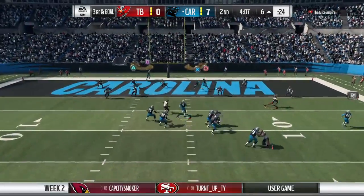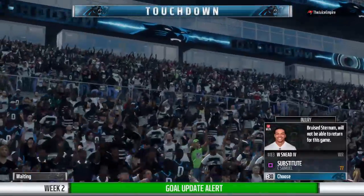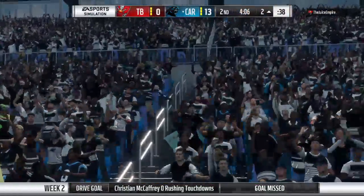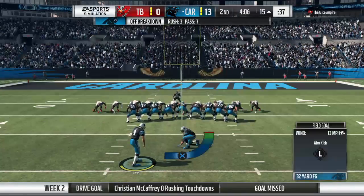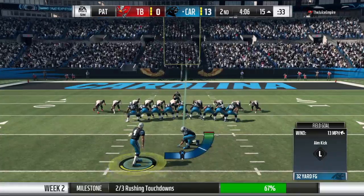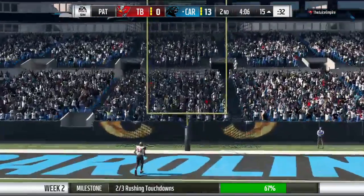They'll look to throw on 3rd and goal. And he will score. Touchdown, Panthers. It's their quarterback. His first touchdown of the new season. And the Panthers add on to their lead. Good start to the season for him. He had the touchdown last week in the opener and a 2nd one in week 2 now.